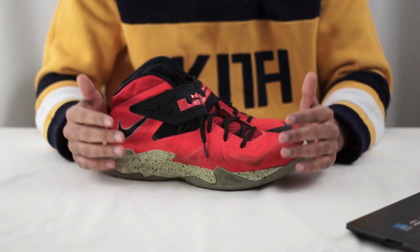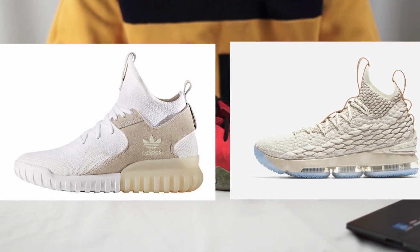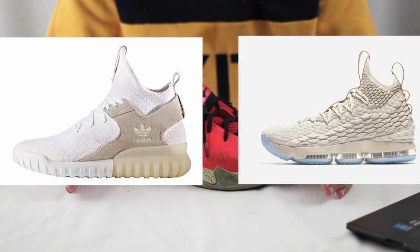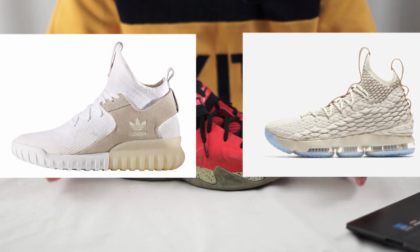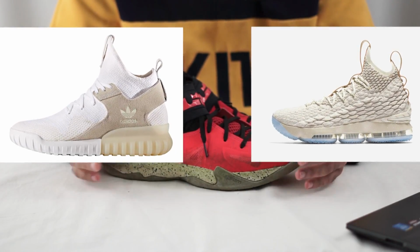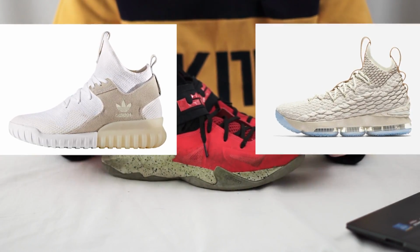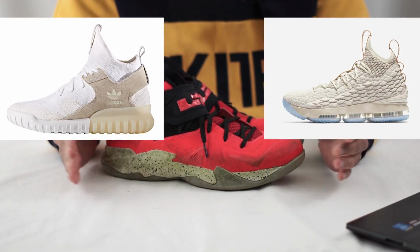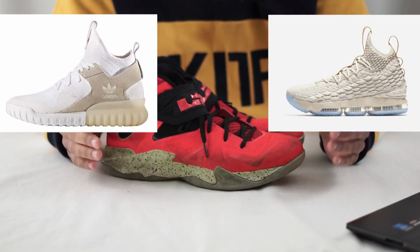But the resemblance to me is uncanny. Just look at the upper and tell me these don't look the same. When I first saw images of the LeBron 15s, I knew immediately what it looked like to me. That one-piece knit upper with the tongue pointing out from the front and the back. Same sock-like characteristics with a flat, chunky looking outsole, laces going straight through the knit. Granted, it's Flywire and the Tubular X had a bit of a cage around it, but the laces still went through the knit too.